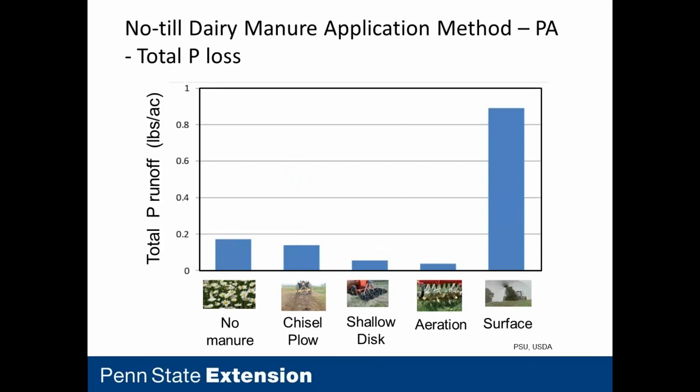Looking at our research with total P loss, again with the dairy manure, you can see that all the systems, the tillage, the shallow disc, the aeration, all dramatically reduced total phosphorus loss, even lower than the no manure treatment. I think this is because we also tended to reduce runoff in general with these systems. Definitely when you compare it to the surface application, there was a lot more soluble P in runoff than there was with any of these systems. So just getting the manure into the soil so it's not laying up there on the surface can dramatically reduce total P loss.